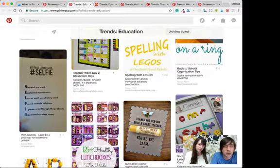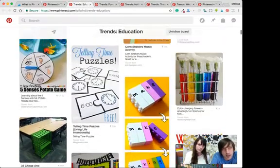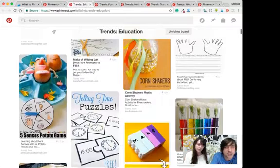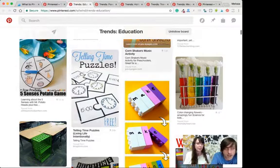But you'll see in general as we scroll through here, the ones that do well are generally going to be vertical pins. They're going to be bright. They're going to pop really nicely. Even this one here, it's mostly black and white with the products, a little bit of color on the clocks, but it has this nice text overlay that's bright. It's the text overlay that really makes that one for sure.